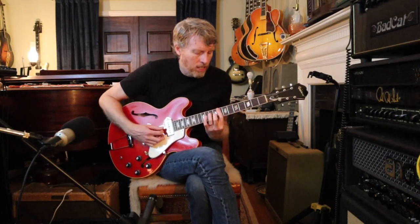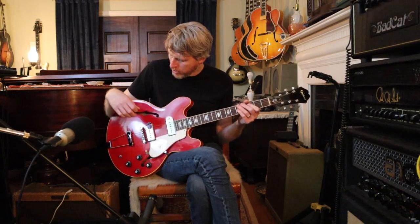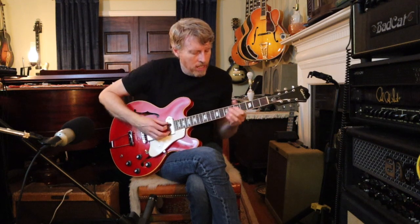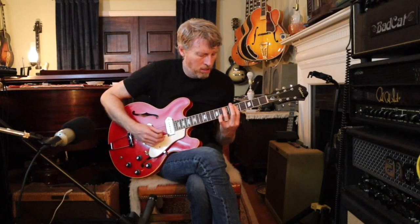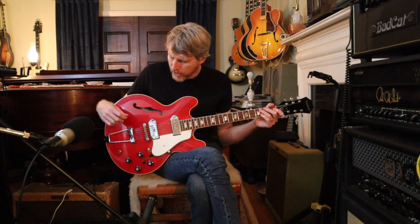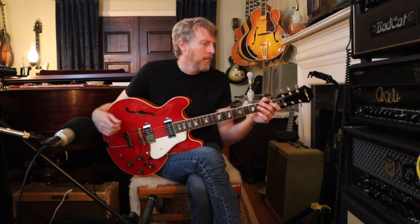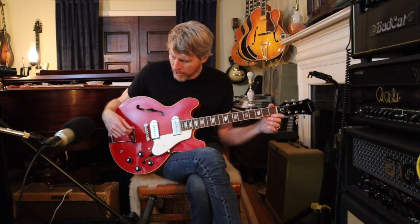Being a full hollow body guitar, even though it's laminate build, it has enough volume that you could sit and play it by yourself for sure, just sitting around the living room. But these great P90s in it sound fantastic, and we'll take a little listen to it plugged in and see what you think.